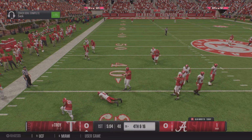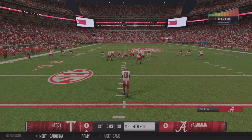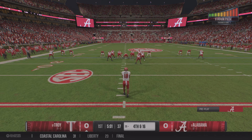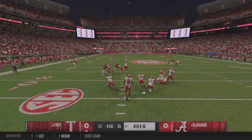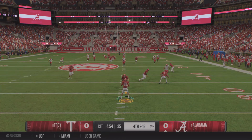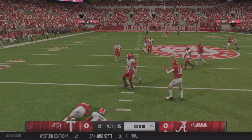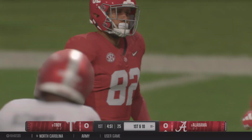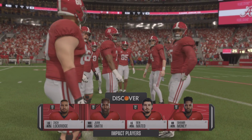Escapes the pocket but cannot make a play, and they sack him. This is exactly how you can slow down the momentum and rhythm of an offense. You got to get some tackles for a loss and some sacks. This time, they come up with a sack by getting after that quarterback. And here's the return. And the returner will be brought down. So Alabama's offense takes the field. Our first chance to see them today.